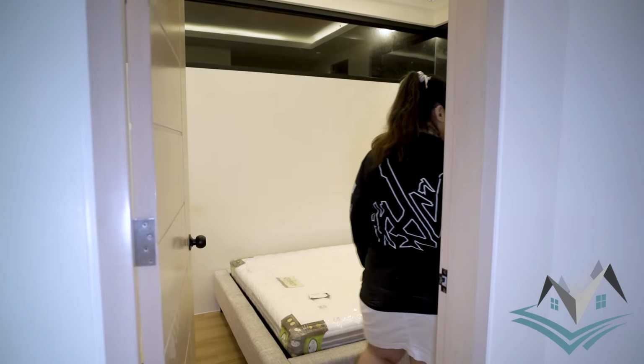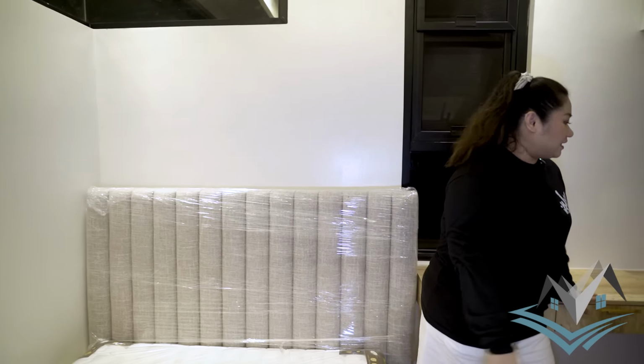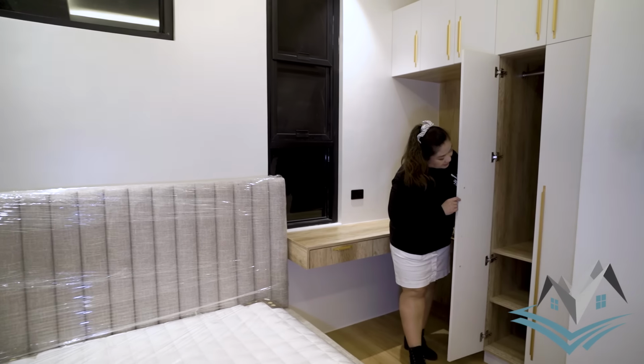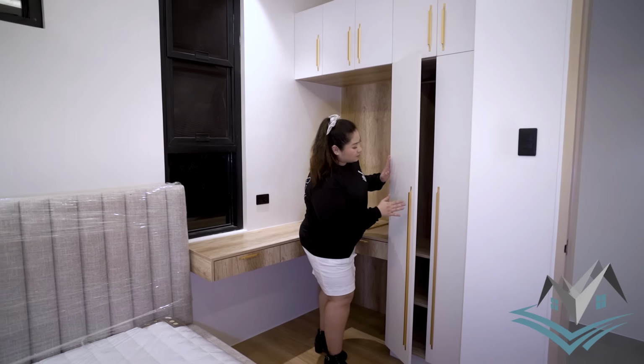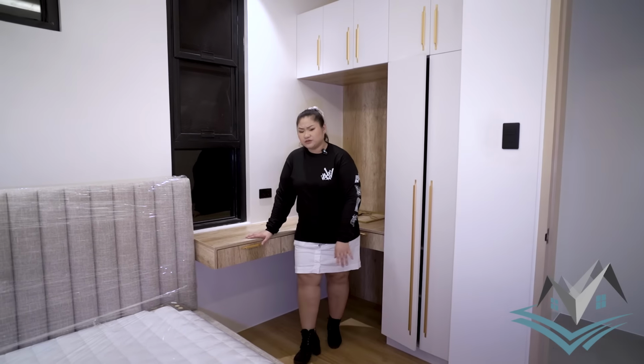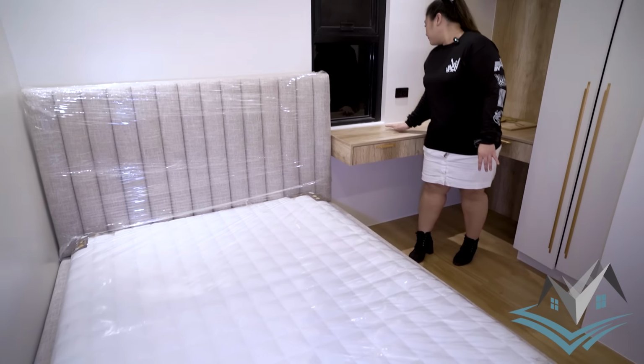First bedroom! Okay. This is your first bedroom. Wow! Hindi ko rin ito nakita kanina. Meron kang vanity area with your built-in cabinet. Soft close yan. O, diba? Super soft. This is a family size or a double-sized bed. The bed frame is included, of course.